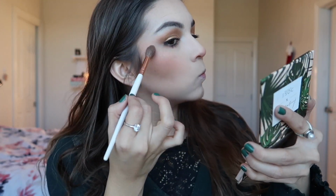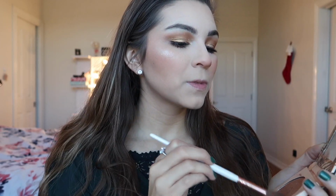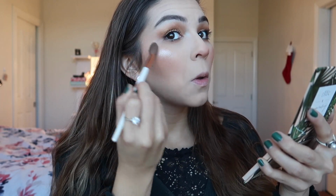I love this. So now I'm going to go into my Dose of Colors highlighter in the shade Soulmate, and this is a very gold highlighter because I want to really keep with the theme here of gold. This highlighter is so beautiful. Oh my god. If you want to blind Santa Claus with your highlight, get the Dose of Colors highlight in Soulmate. You guys, that is insane.